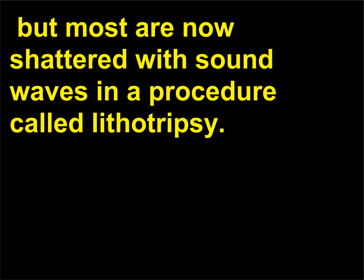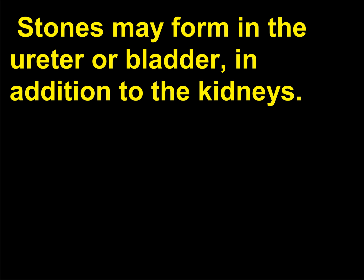Stones were once removed surgically, but most are now shattered with sound waves in a procedure called lithotripsy. Stones may form in the ureter or bladder, in addition to the kidneys.